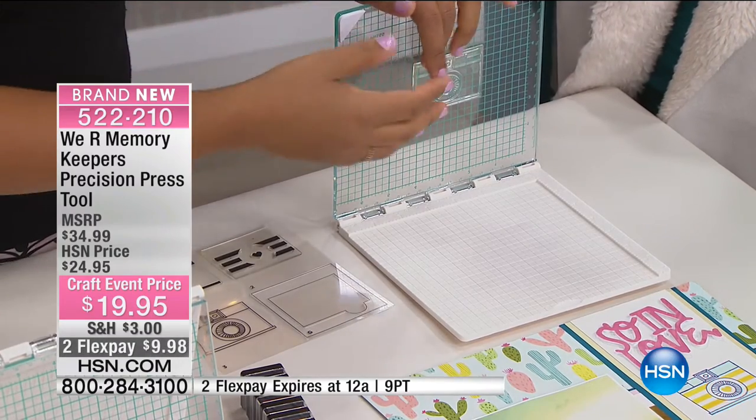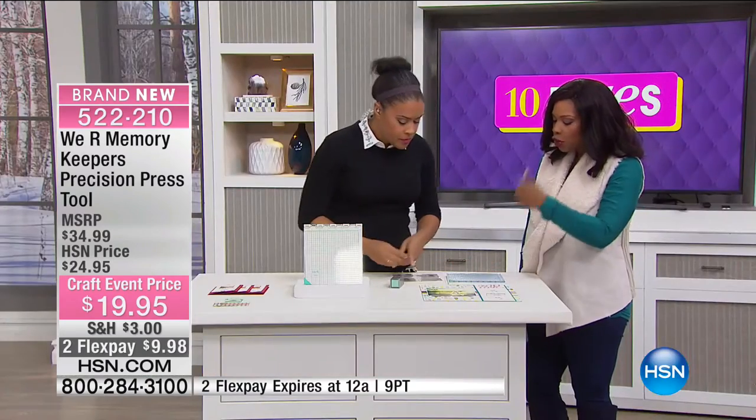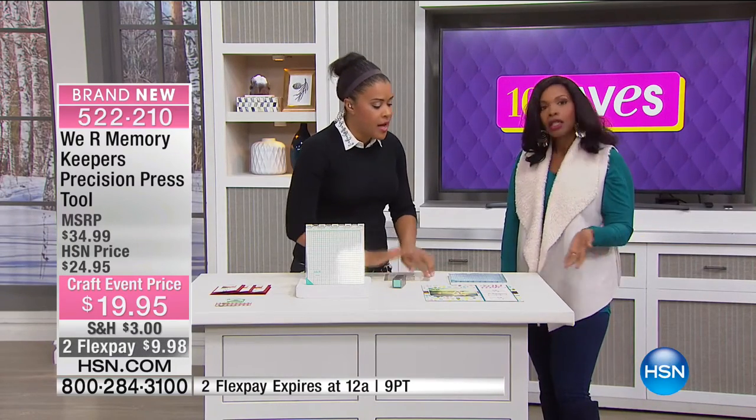Kind of live and in action on actual paper, but I think this gives you a good idea of how it works. Because you're right, if you do need to go ahead and stamp it again, or maybe you're going to stamp another color, it hasn't moved, and so you can get that exact placement in the same spot every single time.